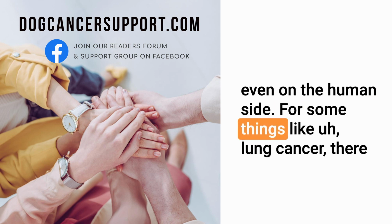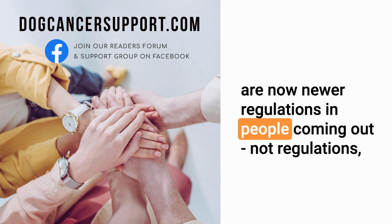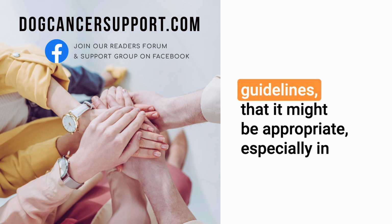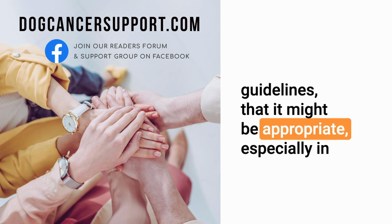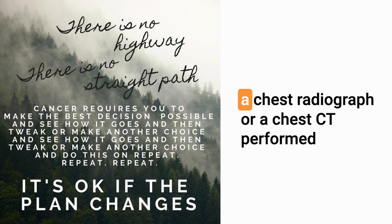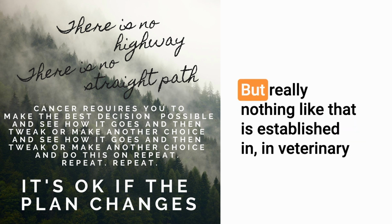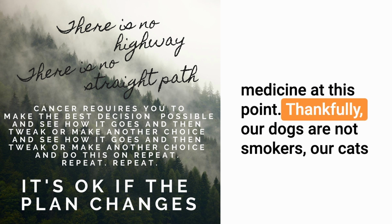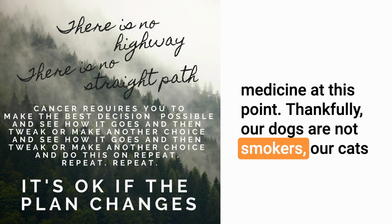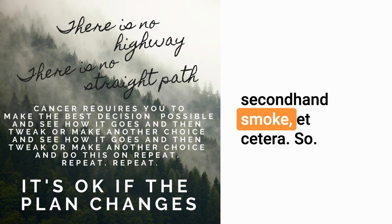For some things like lung cancer, there are now newer guidelines in people coming out that it might be appropriate, especially in people at risk, for example smokers, to have a chest radiograph or a chest CT performed after the age of, et cetera, et cetera. But really nothing like that is established in veterinary medicine at this point. Thankfully, our dogs are not smokers, our cats are not smokers, although they are exposed to secondhand smoke.